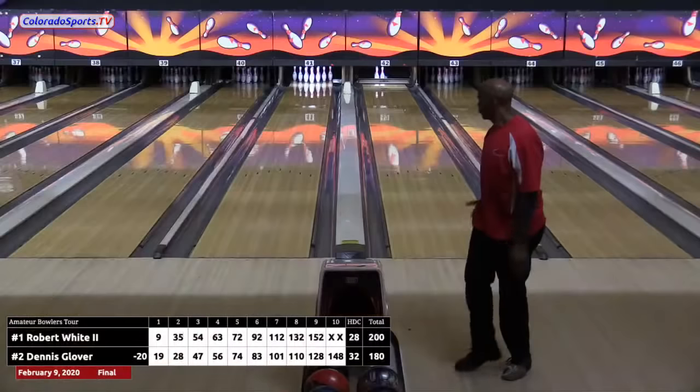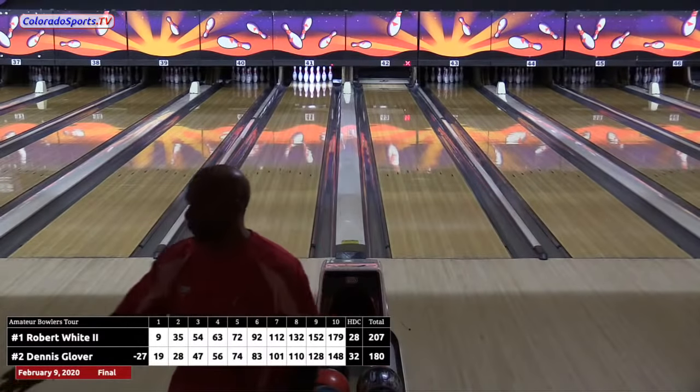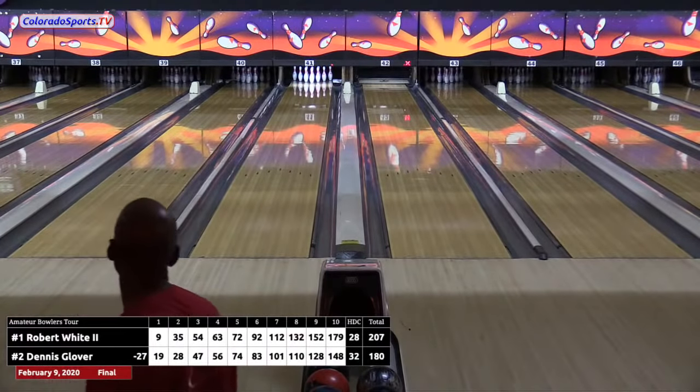All right, ladies and gentlemen, great finish by Robert White. He's going to win his 3rd ABT title and $2,426. Now, here's going to be the fun part, Scott. We're going to mic up both of these guys, and we're going to let them continue to trash talk each other during the championship profile. This ought to be fun. We've got to do it. You're going to hear that when we come back, folks. Be right back.